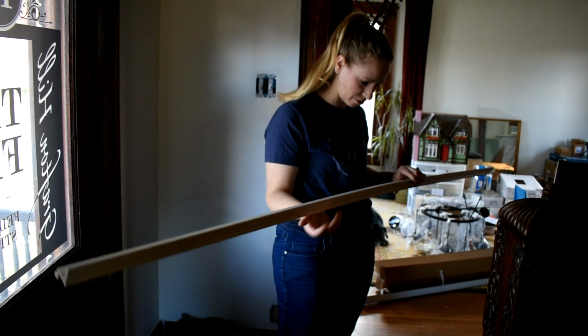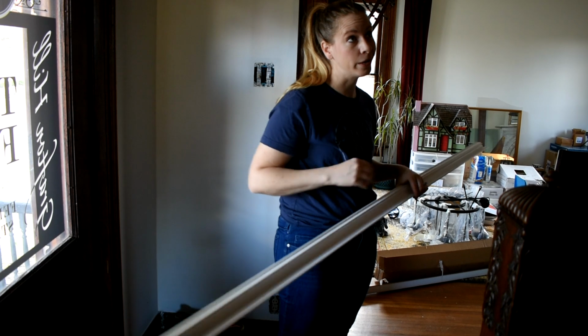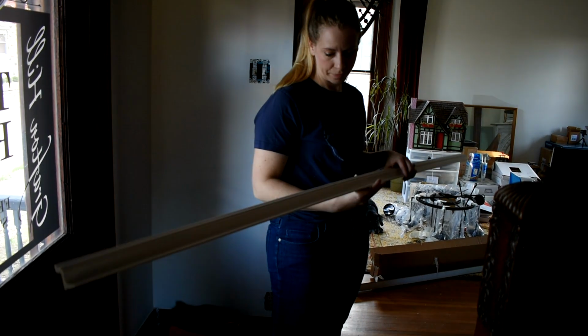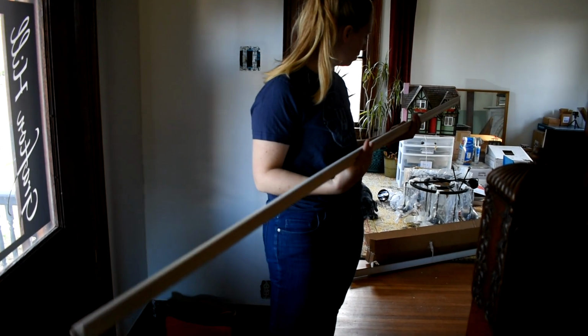Or would you say this is ready to go? I mean, if I don't have to paint it, that'd be great. It might have a primer on it already. Yeah, I think it has something. I can read. I'd probably paint it though.